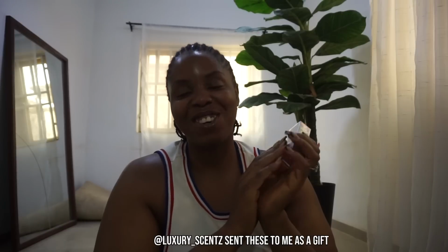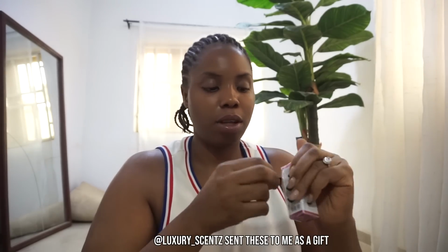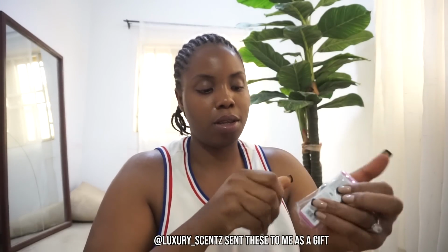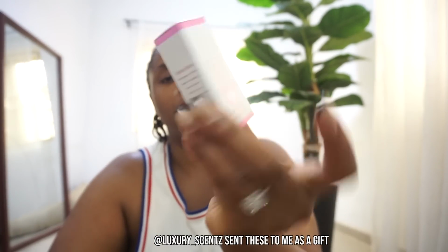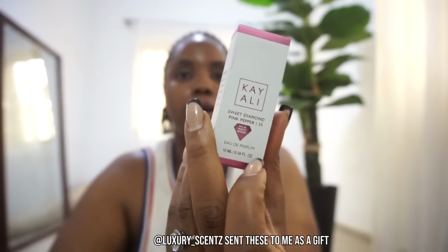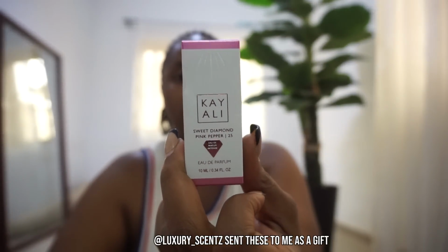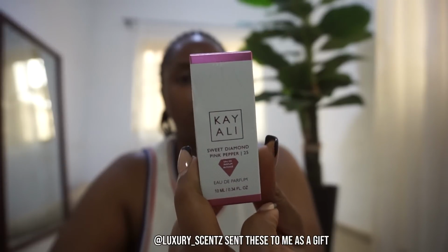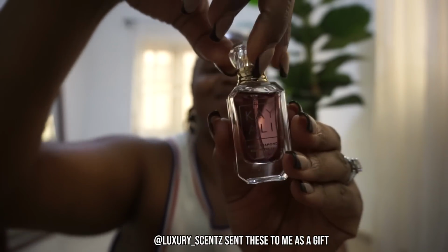Thank you so much. Oh, I've been wanting to try out the KLE fragrances from Huda Beauty. I recently showed you, I got that roll-on. That roll-on was so nice. So this one is called Sweet Diamond Pink Pepper. And it has pink pepper, bergamot, saffron, Bulgarian rose, vanilla, orchid, and sandal. Oh, that's so cute.